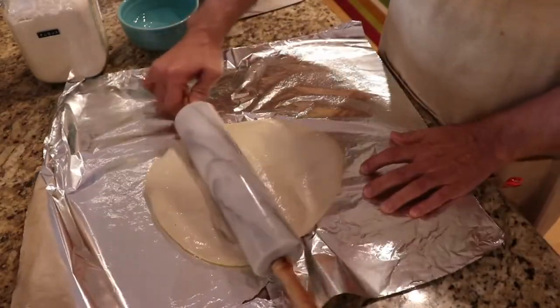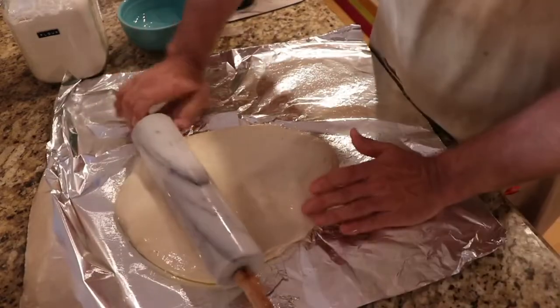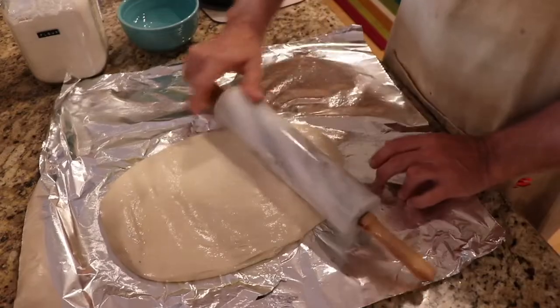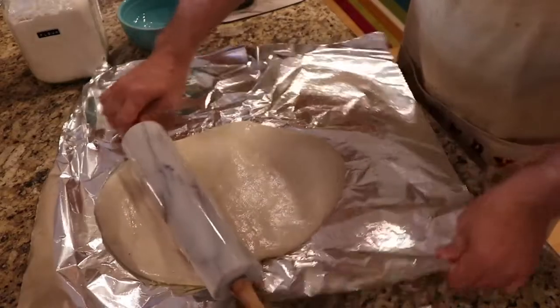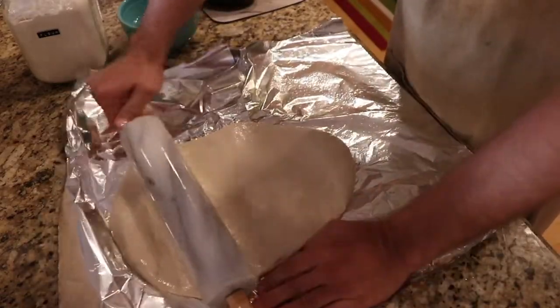Somebody asked if I like thin crust or thick crust. I would probably go with the thin. I guess it's just a little bit more traditional, and it's just a little bit more what I'm used to. The thick crust, I guess, would be normally associated with Chicago.